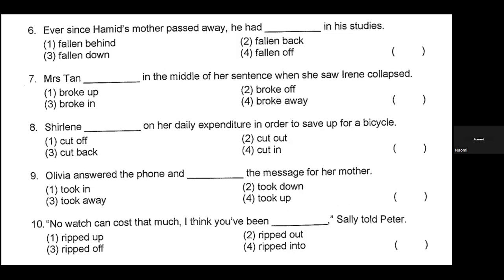Mrs. Tan broke up in the middle of her sentence when she saw Irene collapsed. Okay, the answer should be broke off, actually. What happened is that Mrs. Tan was talking in the sentence. And then, when she saw Irene collapse, Irene fell down, she stopped talking. So she broke off in the middle of the sentence. Okay, good.